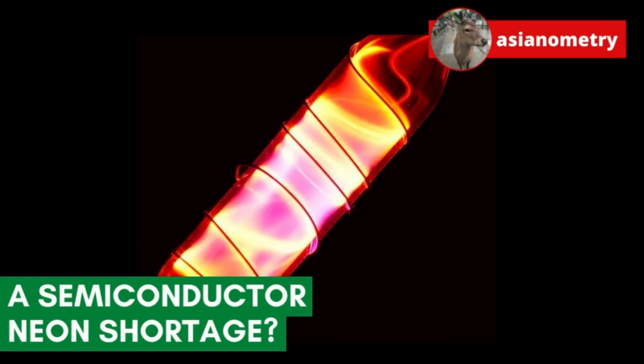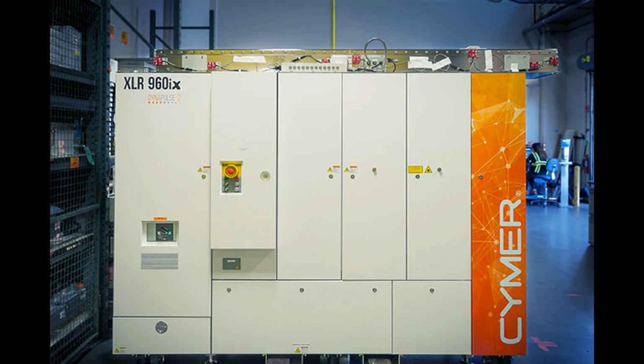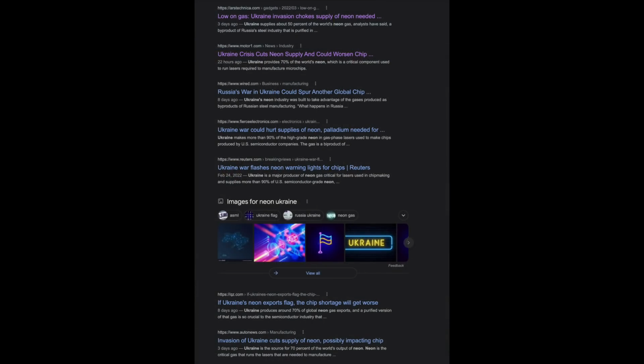Russia invading Ukraine has major potential effects on the global semiconductor production industry. Not because the countries host big semiconductor fabs, but because Ukraine is the world's leading supplier of neon gas. Neon gas is a critical material for the production of certain chips, and this has led to renewed concerns about another chip shortage. I have been asked to review the topic.